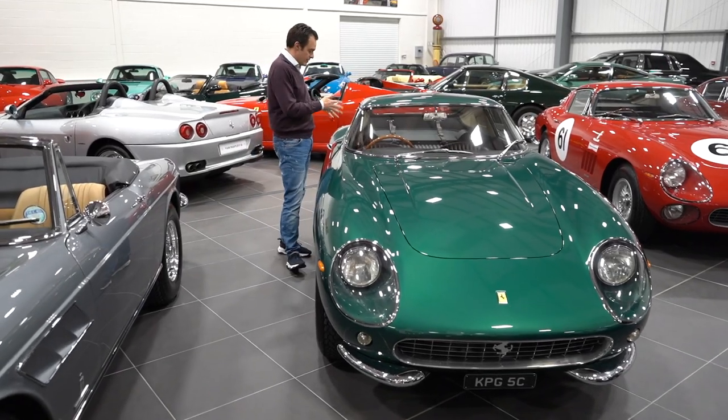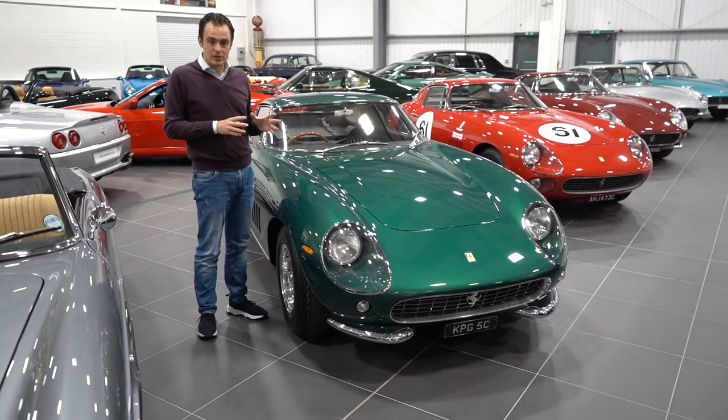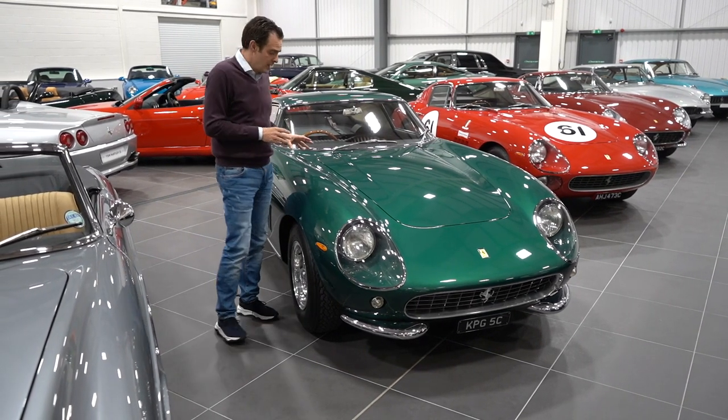Verde Pinot with the chocolate brown interior. It was a real showstopper. I sold the car straight after the restoration. And then we have recently bought it back into stock.